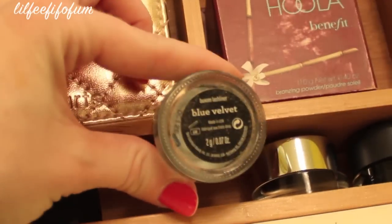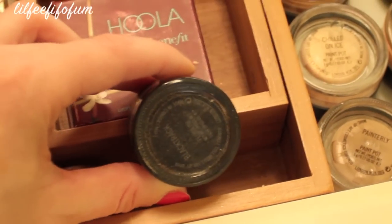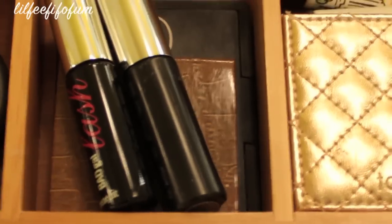This one's from Smashbox. I have two Buxom ones, Blue Velvet and Suede. And then I have my Black Track Fluid line, which I love. And then let's go in this compartment here. I have two little mini mascaras.